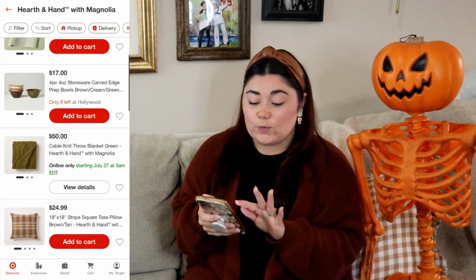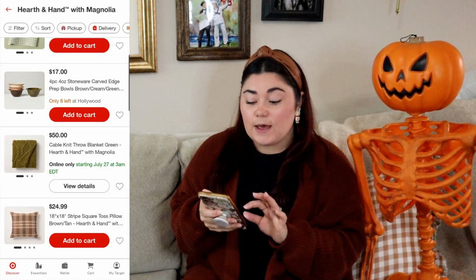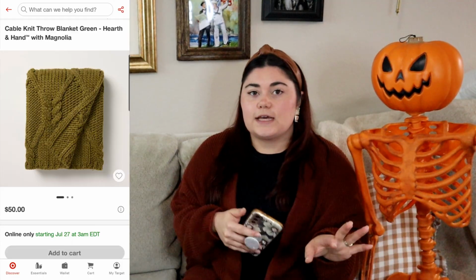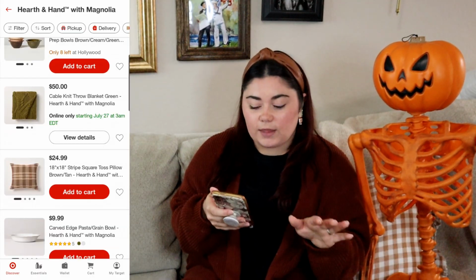Okay, my camera died while I was in the middle of talking, and my phone is actually at 10%, so hopefully I can get through this before it dies. But this blanket, I'm pretty sure there was a similar one for Christmas for $50, so I think it might be about the same price as her other knit blanket.